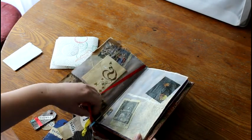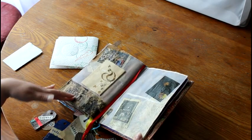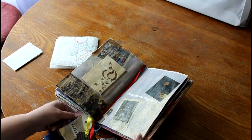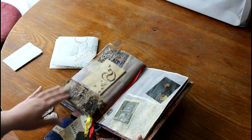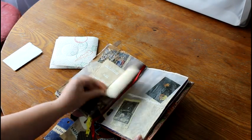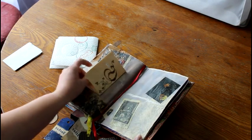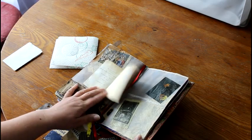For this one, oh, this one is one of the ones that fell off. This was the priest, whose tag has disappeared entirely. These were all taken from magazines. This is a mini book with text that's torn out. And I did the illumination, and it's got gold paint.